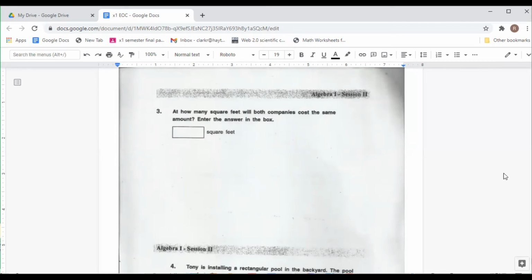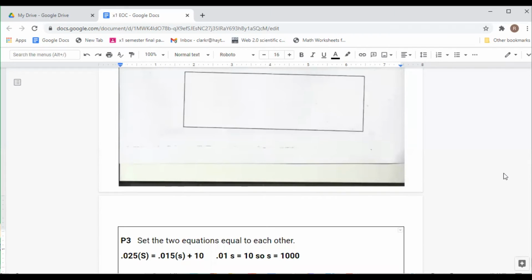Question number 3 wants to know at what size would they be equal? So we're going to set equation 1 equal to equation 2, and we're going to solve that.